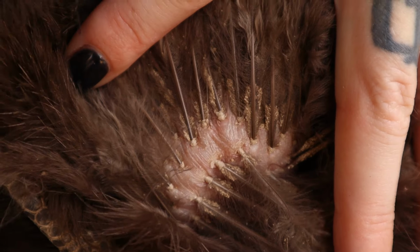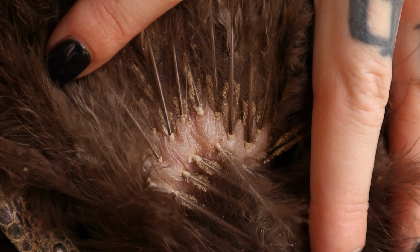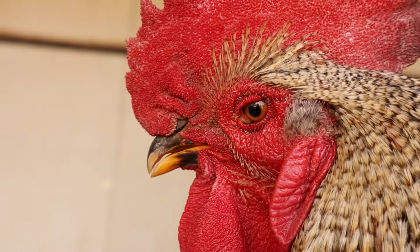If you look right at their feather shafts, where the casing meets the skin, you'll see a bunch of white clusters. Those are nits, or lice eggs, and that's another sign of a heavy infestation, but they love to be in the moist area by the vent. Although you may see lice crawling on your skin, they are host specific, so they need to be on a bird. They will crawl on you, but they will not live on you. They are a bird specific parasite, and they need to live on their host to survive.